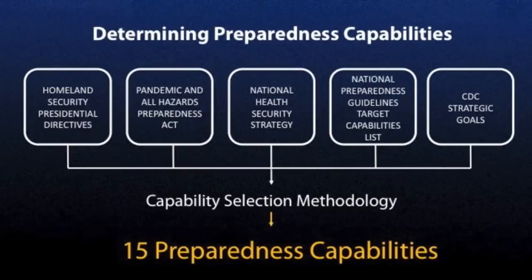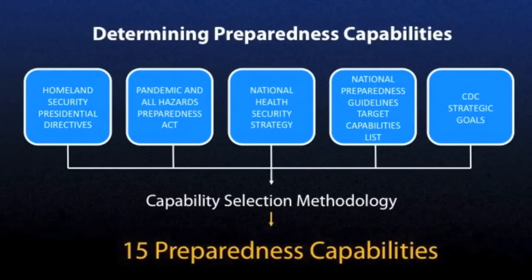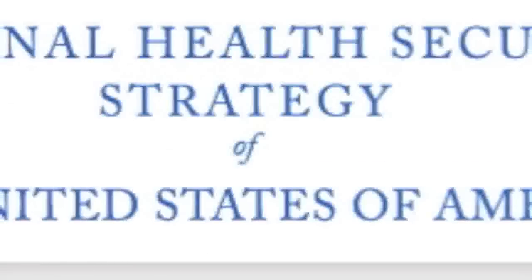We looked at relevant documents that we thought would be helpful for development of the public health preparedness capabilities. We reviewed the National Health Security Strategy, the Pandemic and All Hazards Preparedness Act, the CDC strategic goals, as well as other relevant documents that had something to say about the role of state and local public health in preparedness.